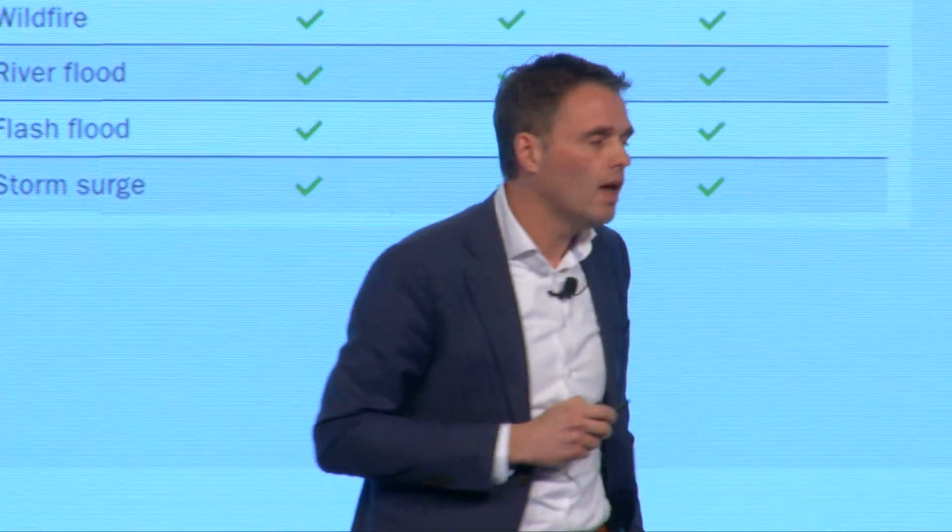For us, that meant working together with Munich Re. You might know them, one of the biggest reinsurance companies across the globe. Their business can only exist because of their way of looking at climate-related risk. So for us, that was a natural partner, but there are more firms out there that could give this type of analysis. And so what have we done?